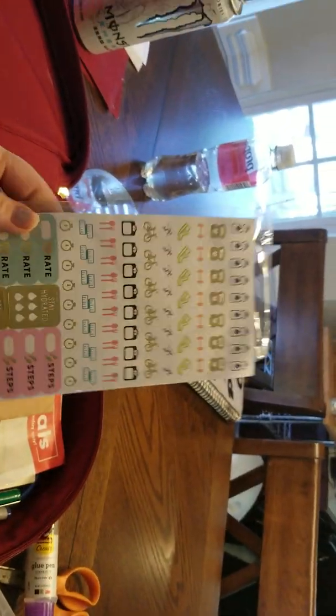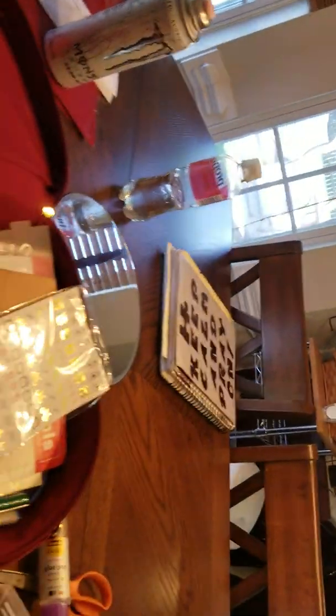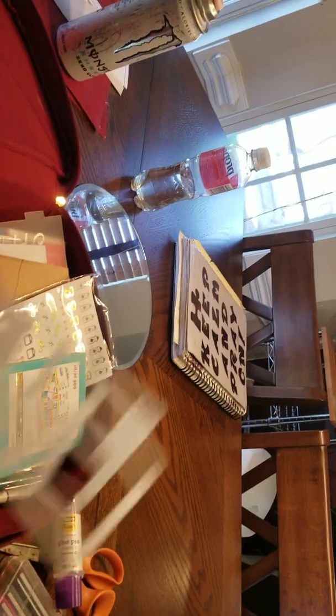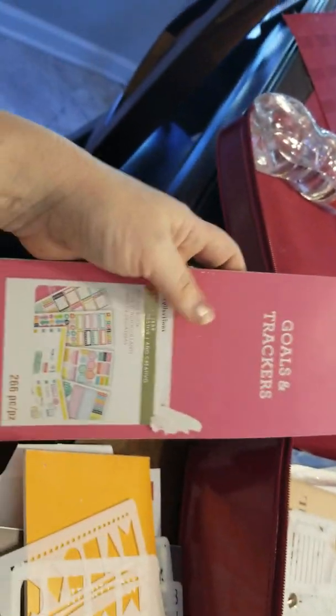I've got some weight loss stickers. I've got some stencils in here. I've got some daily tracker stencils. I've got some goal tracker stencils. I get these at Michaels, and I think they're $4.99, but I only buy them when they're on sale. And they have a lot of this kind.